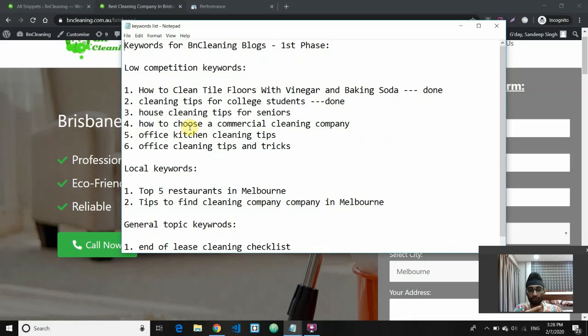Secondly, blogs drive traffic to our website as well. Of course our goal is to rank for the service pages, but currently the service pages are at around 80 or 90 positions. Because it's a new website, it's not even a week since we put in the content, so we have to really wait for it.